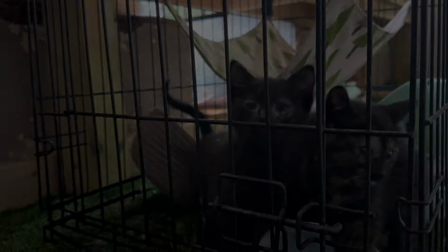There's another TEMU cat hammock right inside. And a sad little kitty. Oh my goodness. Soon, kitties. I will let you free soon.